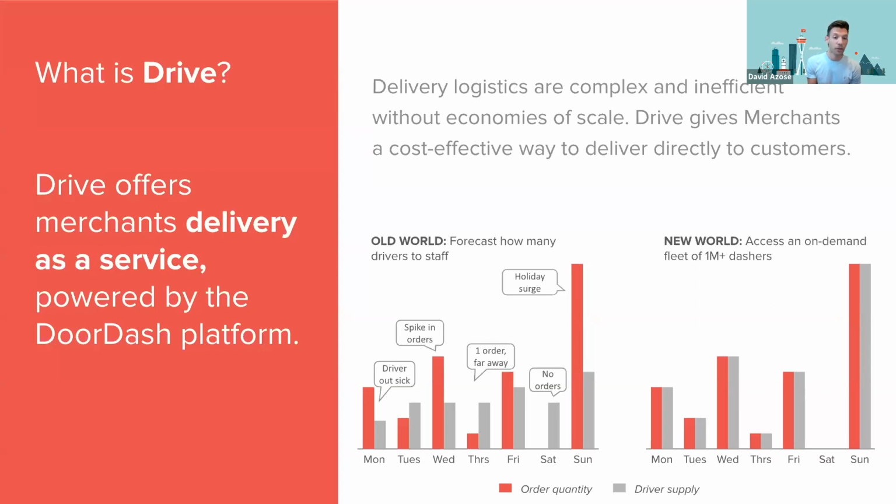The pizza won't come in 20 minutes, it'll come in an hour. It's a poor experience all around, and obviously not ideal. And so what Drive aims to do is offer delivery at the unit of a single delivery, and really to use economies of scale to solve this problem for all merchants.